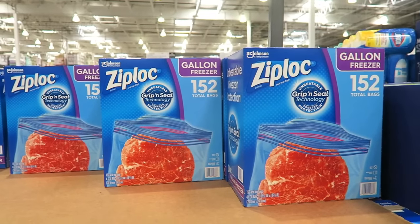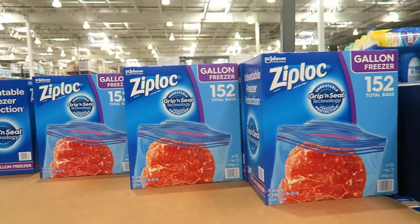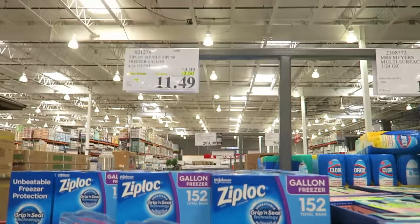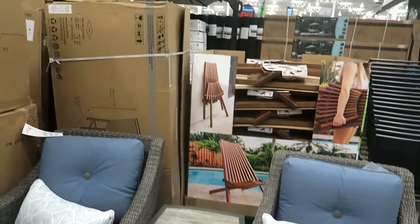My mom goes through them quite a bit faster than me. So I'll see if she needs any. If she does, I'll probably just give her these, but that's an excellent price, $11.49 for 4 packs. I think I saw these last time.